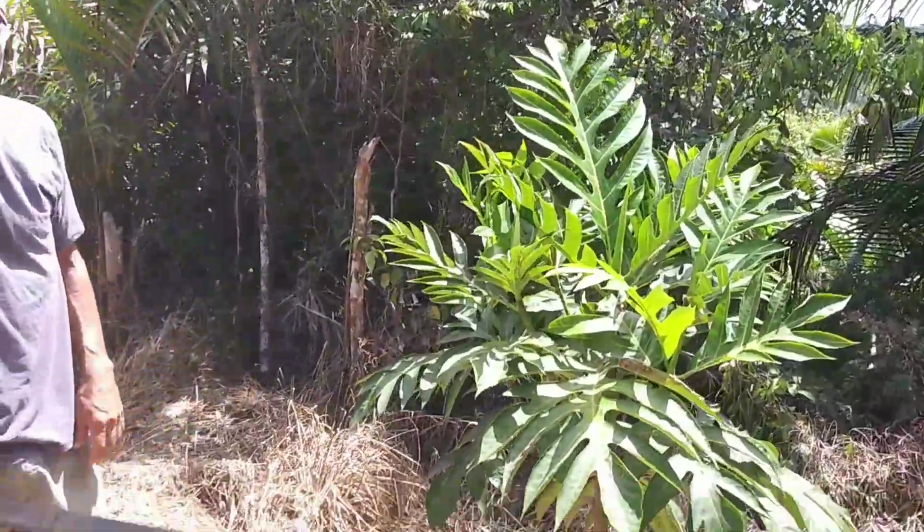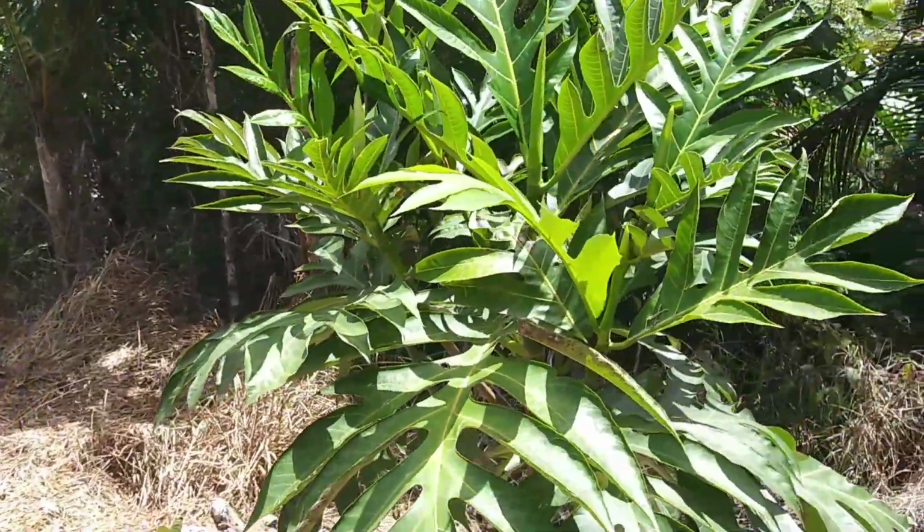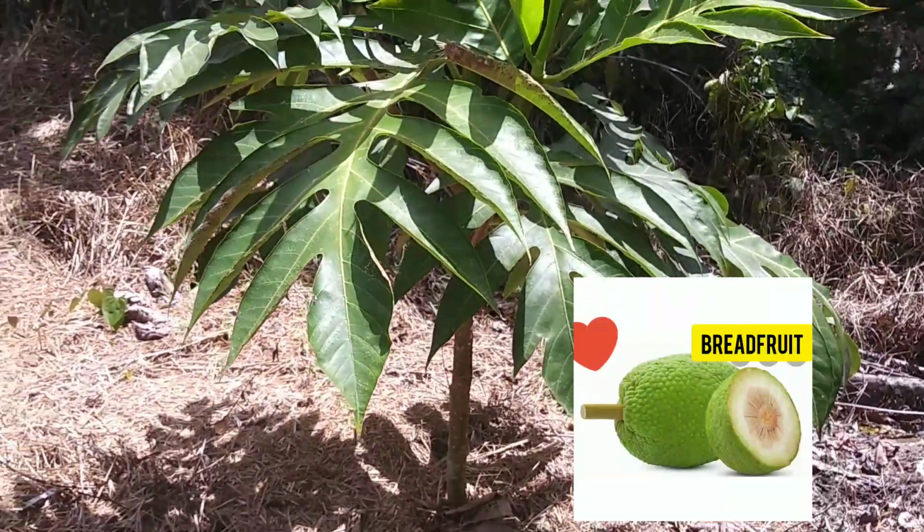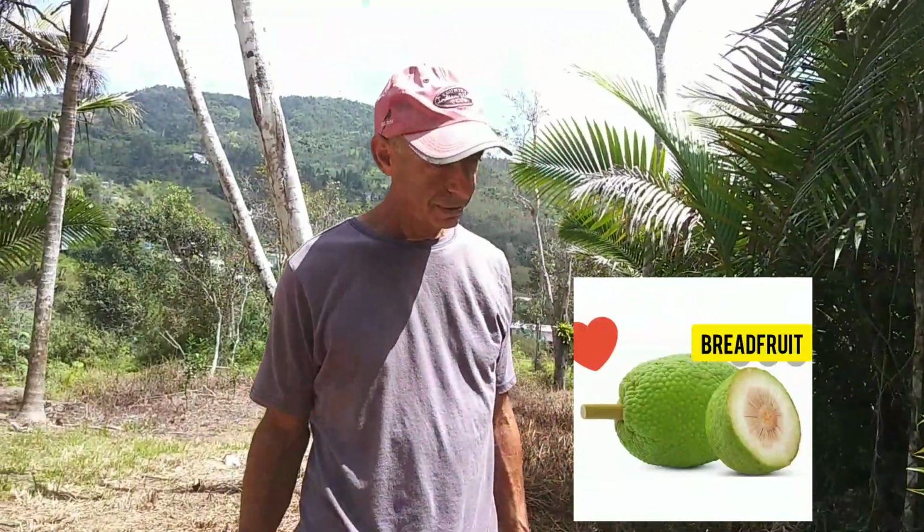This is a breadfruit we planted last year. I think it's the typical white breadfruit. It's doing well. I think they like it here.